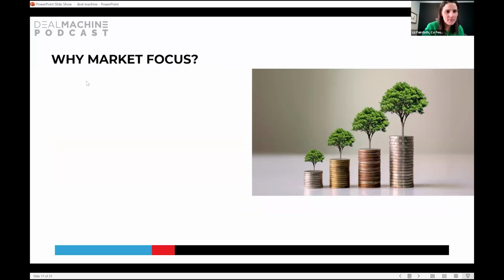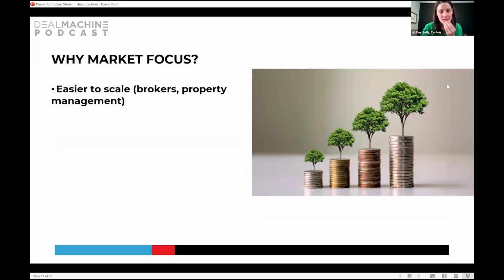And why is it so important to be market focused? Here are some key thoughts. It's easier to scale if you get very focused in the market. Really know the market, get to know the brokers, the property managers, the city officials, the housing authority.